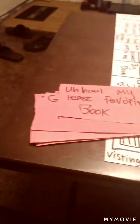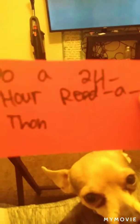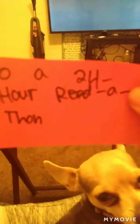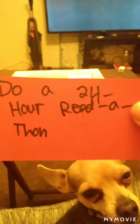So before I play, I won't play until February, but before I play, I will be mixing those up some more. This one was more about like getting extra money or paying extra money. So this is get an extra book with an animal on the cover, unhaul my least favorite book, get a graphic novel, pick a random book, do a 24-hour readathon.